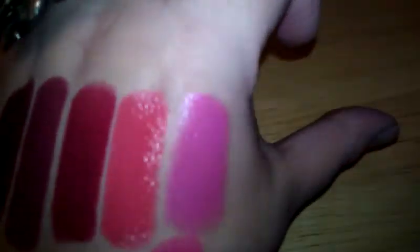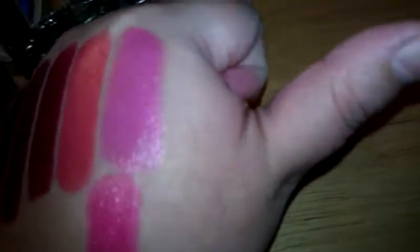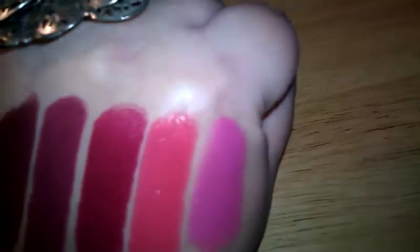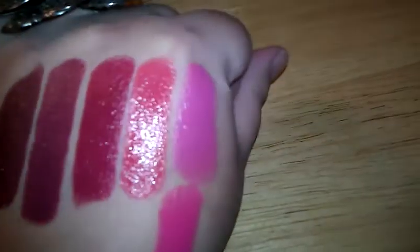So there's Hot Paris Pink next to Retro Pink, and you can see the difference in the pinks. That's more of a blue undertone. This is more of a dark pink. So that is Hot Paris Pink.